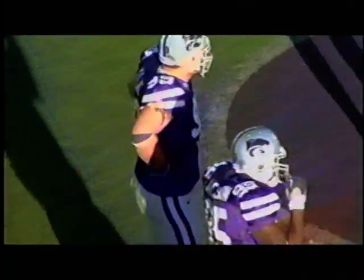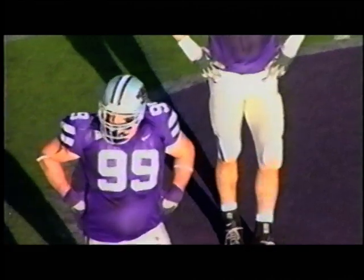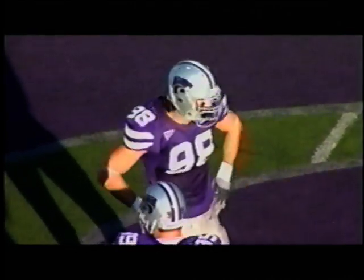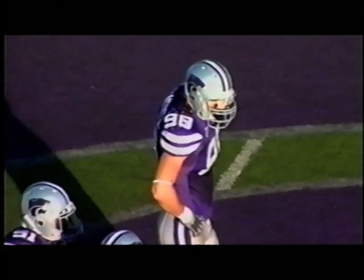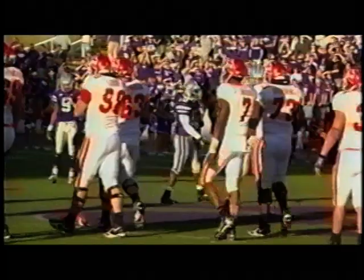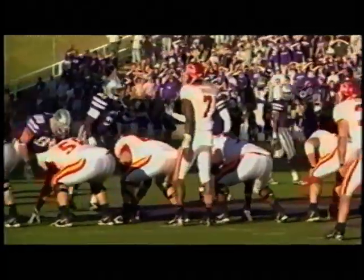An update on the Nebraska at Oklahoma State game. That contest with just under 12 minutes to go is now 27-23 Cowboys. So they jump on the Huskers first in the third quarter of that one down in Stillwater.